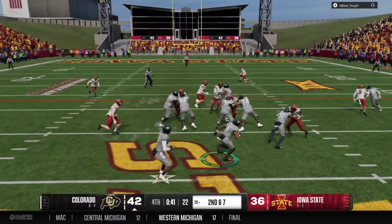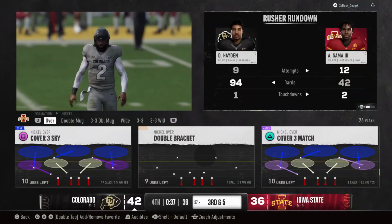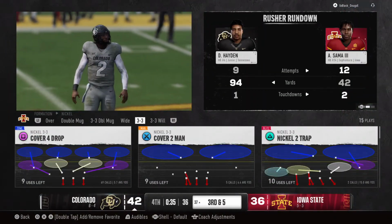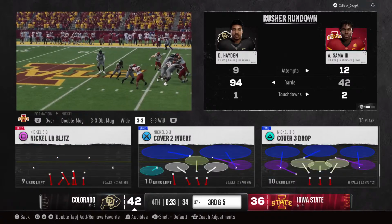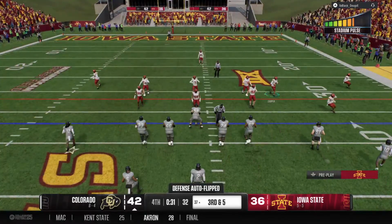Both teams leaving it all on the field, and the offense now has an opportunity to ice this thing, take the dub into the locker room, and get ready for your next opponent. And that's exactly what I want from my offense. Like, listen, they're out of timeouts. I want this clock to tick.